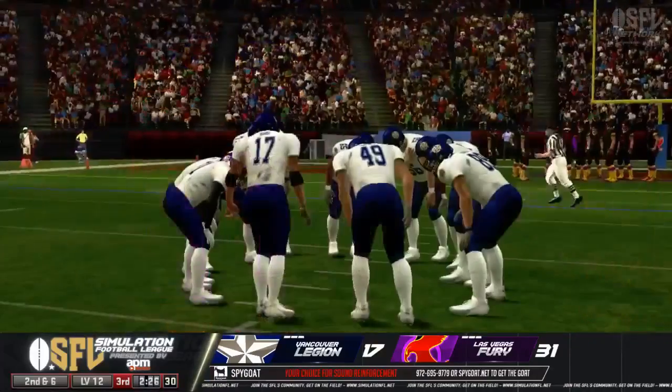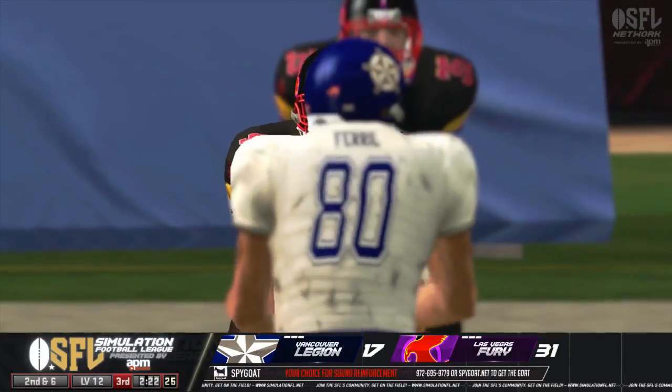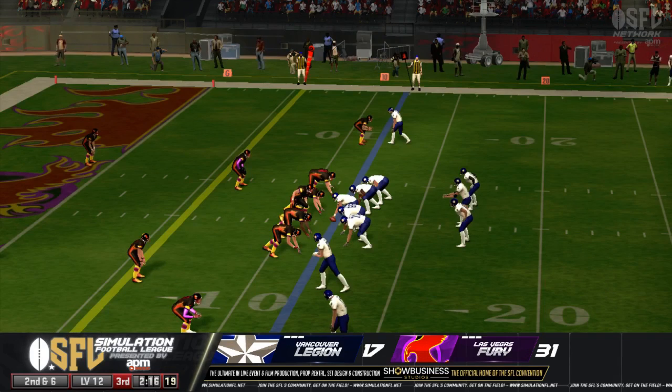Vancouver needs to start looking at how they're going to get that ball in the end zone. The question is, is Cody Hill the hands that are going to get it to the end zone, or are you going to need to pass it? I assume they're going to need to pass it short of the goal line and run it in with Cody, but we'll see what they decide to do.